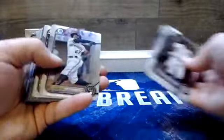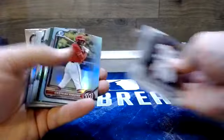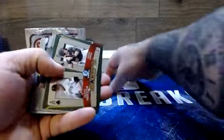Henry Rojas, Kevin Prada, Christian Vaquero, Sky Blue, Nationals.